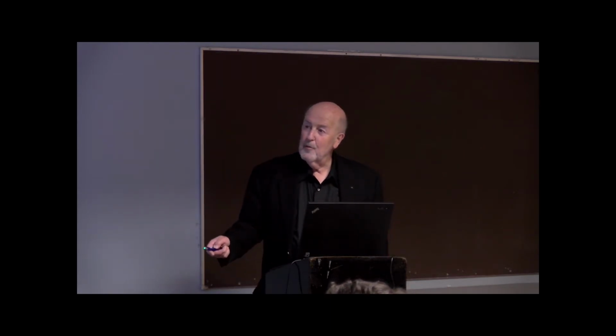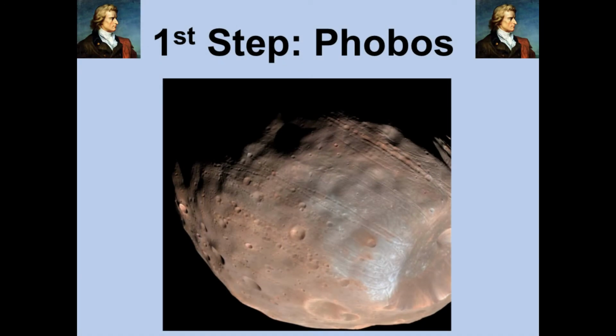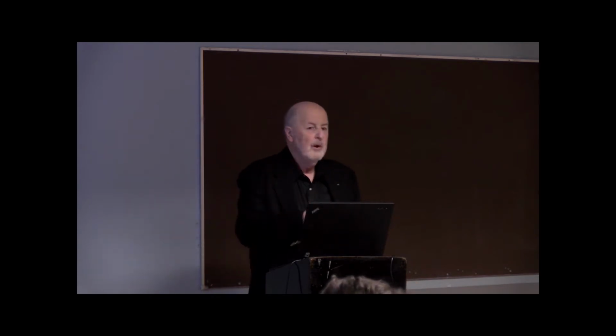This is Phobos, the large near moon to Mars. This is Deimos, the other smaller outer moon. Phobos is a very fast-moving moon. It rises and sets 3 times in a Martian day. It goes around the planet 3 times in one day, really fast.